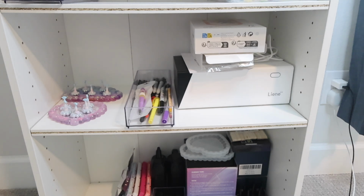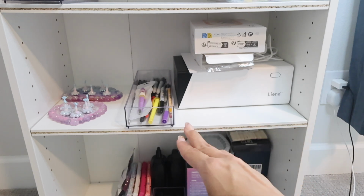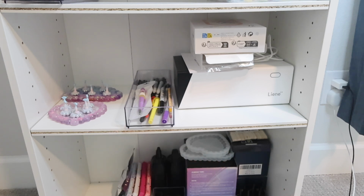I've got so much, like I have a new camera that I need to learn how to use, and the sticker printer, I've got to learn how to use that, but I will get around to it. But that's the paper and the sticker printer. Over here is pens and markers, and over there are two of my latest creations, my nail stands.